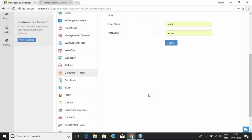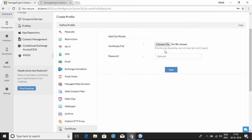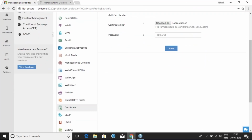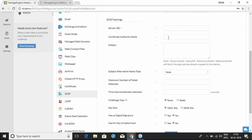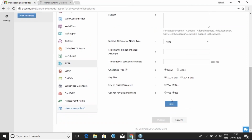Apart from this, you also have an option wherein you can secure your devices using certificates. To do that, click on the certificate option over here, upload a certificate, and click on Save. Once this profile is associated with a particular device or devices in your organization, all of these devices will be secured using just this particular certificate. However, if you want to secure every single device with a unique certificate, click on the SCEP option over here and configure the server details. Once this is done, click on Save.